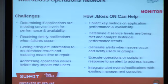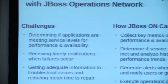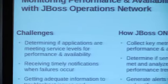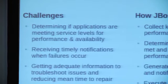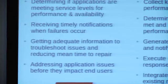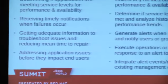And then finally, probably the area that most customers who used John in the past or have seen it are familiar with is our performance and availability monitoring. And so this is all about making sure that your applications are meeting service levels for performance and availability. So making sure that the application is responsive, making sure the servers are up and running and so forth, and then getting timely notifications when issues occur, as well as getting enough information to reduce the mean time to repair. And so ultimately, these are the types of challenges that we're addressing here.